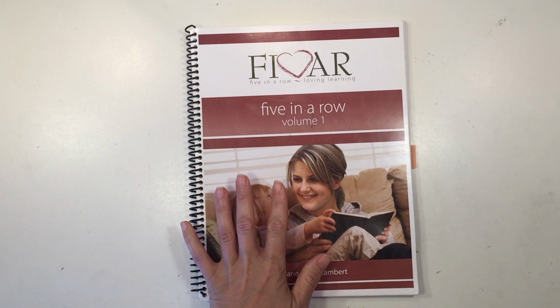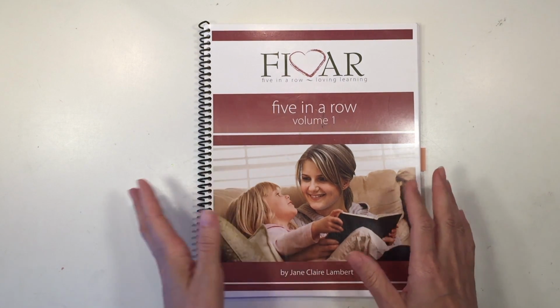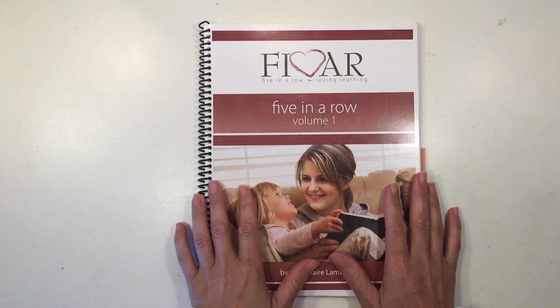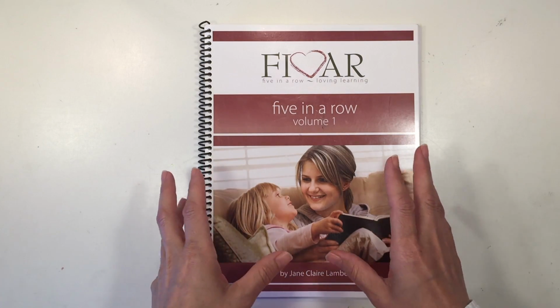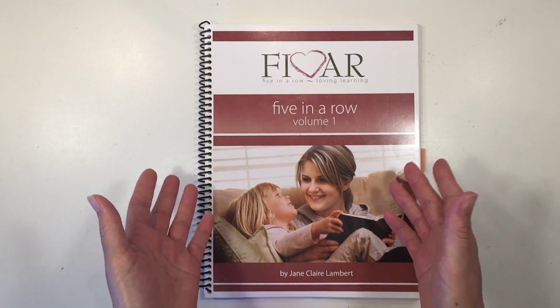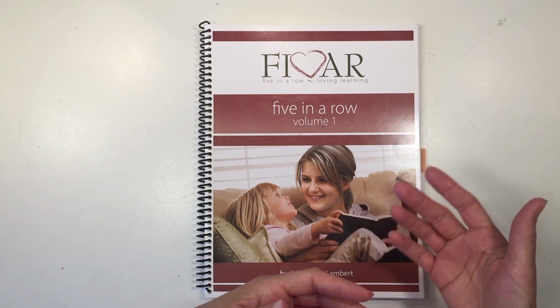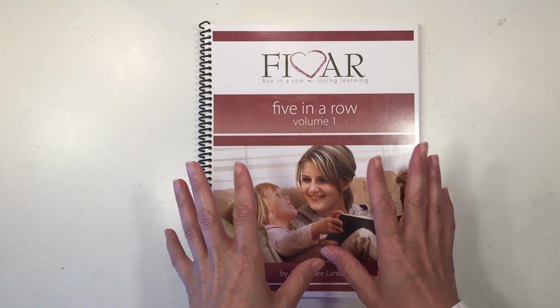Now, 5 in a row comes with 4 volumes, and the first 3 volumes can be used in any order you'd like, but the 4th volume is a little bit more advanced. 5 in a row is designed in a way that you're reading one picture book for 5 days in a row, and on each day you're going to do a different lesson. So I'm going to take you through the curriculum so that you can get an idea of how to use it.